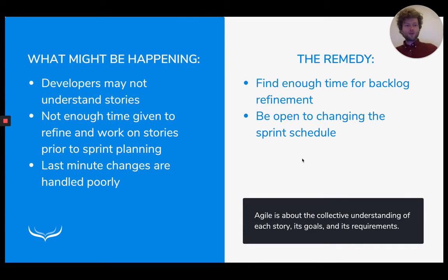Or maybe you are doing a pretty good job for most of your stories, but there are some last-minute changes you are handling poorly. So there is a business stakeholder approaching you a day before the sprint planning, asking if the sprint already started, and you say, no, we have the sprint planning tomorrow. And he says, great, because I have 3-5 stories that we really need to start working on. And if you make that mistake, saying, okay, well, we'll try to put that into the sprint, you are kind of surprising your developers, showing something new to them at the sprint planning, which they didn't see before.